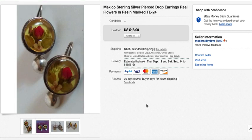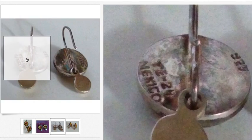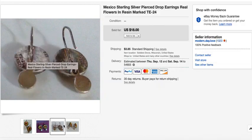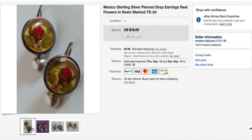Next up is a pair of earrings that I really liked. These were like a resin with real flowers inside, and these were marked TE24, which I believe makes them a Taxco piece, so TE24 Mexico, and obviously marked 925 there. I picked these up in a little bag of jewelry at a garage sale, and these are the earrings that I saw in the bag that I thought would make it worth it.